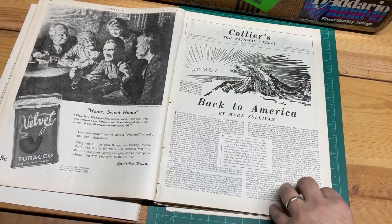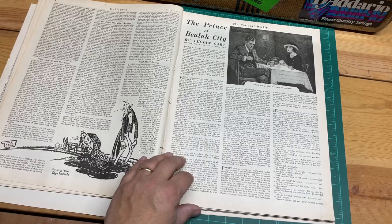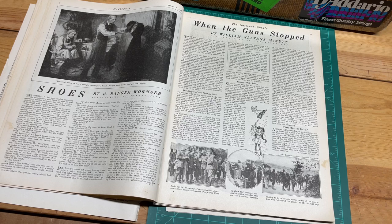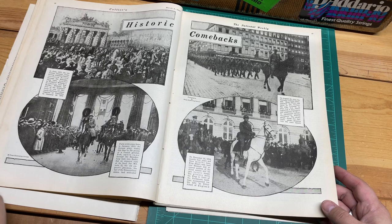So that was one magazine. Now this is the second, for March 8th, 1919. I almost said 2019. Shoes. When the gun stopped. I don't know, we've got a lot in the news today about guns and Canada and historic comebacks.